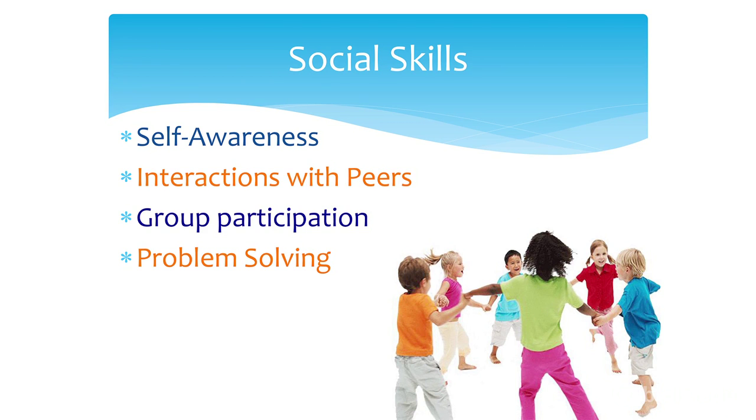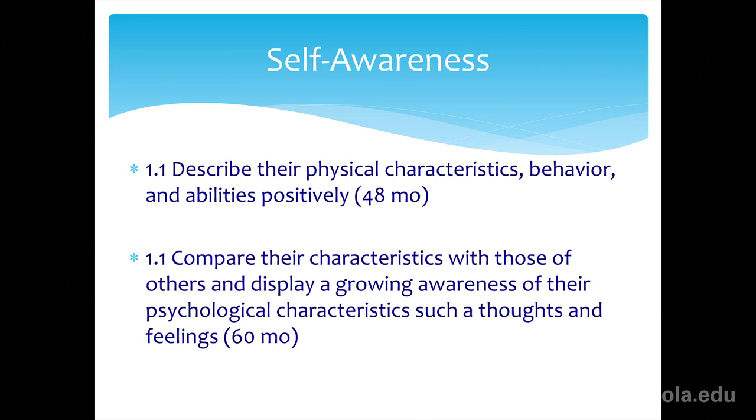Moving on, the social skills that we're going to talk about today are self-awareness, interactions with peers, group participation, and problem solving. Problem solving is a big one for our little ones, right? For self-awareness, there are the objectives there.